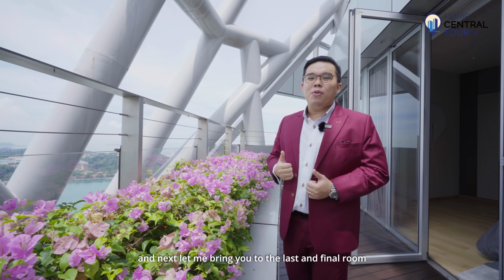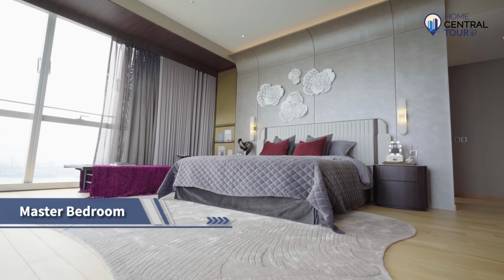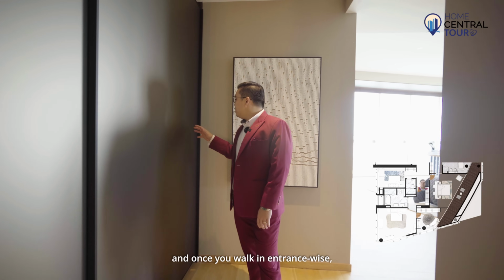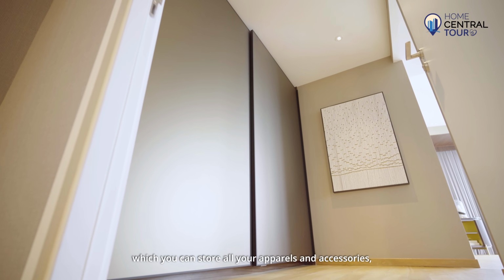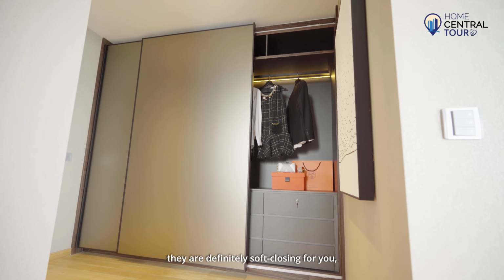And next, let me bring you to the last and final room, which is the master. Let's go. And once you walk in entrance-wise, you have these two massive sliding doors which you can store all your apparels and accessories, which light up once you open them, and of course they are definitely soft closing for you.